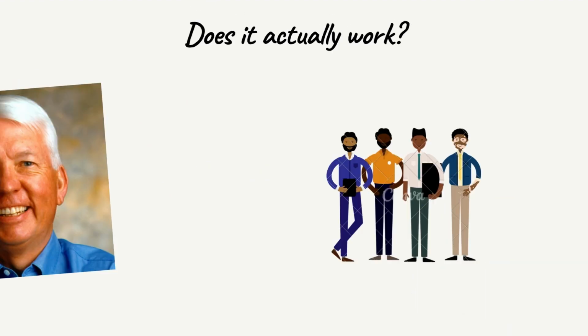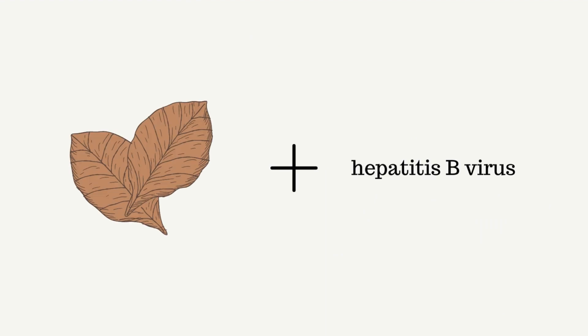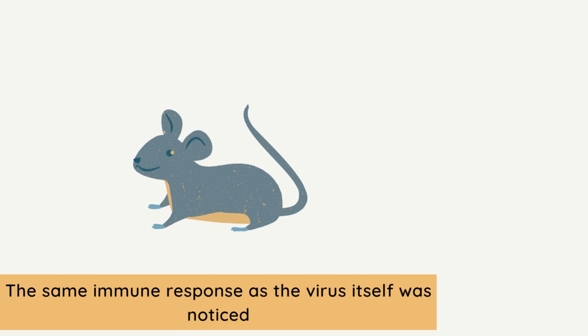Does it actually work? Once, Dr. Charles Arntzen and his colleagues genetically modified a tobacco plant with a gene from the hepatitis B virus to synthesize a protein. When it was injected into mice, the same immune response as the virus itself was noticed. But the real catch is, does it work on humans?